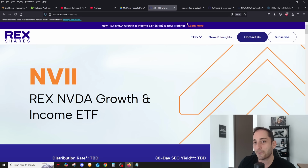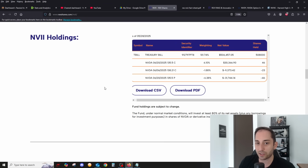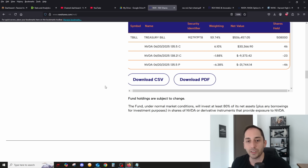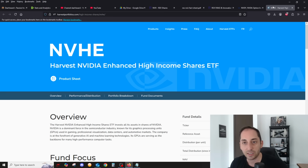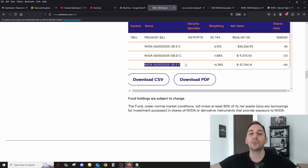Another thing is it looks like they're doing a synthetic strategy, just like the YieldMax ones, right? So hopefully my face is not blocking any of this. But if you look at the holdings, you can clearly see the synthetic strategy. They're not actually holding Nvidia stock. Like for example, on the Canadian side, they don't do synthetic. They actually hold the Nvidia stock. What they're doing is they're writing a call and a put at the same strike price. You see that here to simulate or to capture the price movements of Nvidia.